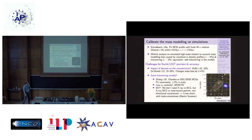Let me just explain this in a little more detail. What we've been doing is fitting our shear profiles with simple models, like an NFW model, in a certain fit range. But then you have biases which can come in. Because clusters in reality are not just spherical and round, but you have variations in density profiles, you have variations in concentrations. This is a nonlinear fit, essentially, so this can introduce biases. And a similar effect is miscentering. You need to account for this, and the way this has been done in a number of studies now is basically to mimic the analysis from the data on simulated clusters from N-body simulations.